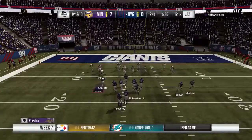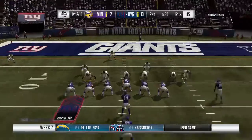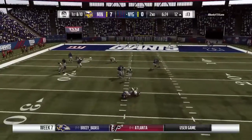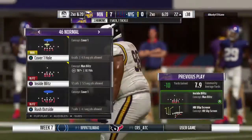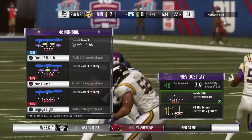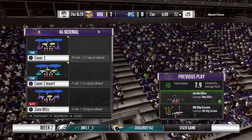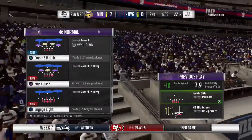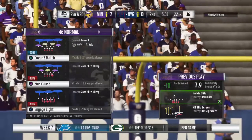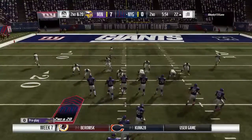First trip to the red zone for the Giants. It's 1st and 10 from the 12. Goff. Blitz coming, and down he goes. Jonathan Hankins forcing his way through there to drop him for a loss of a good 10 yards. And the job becomes twice as difficult now. After the sack, it's 2nd and 20.